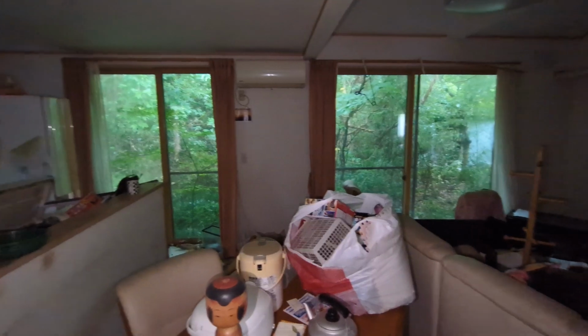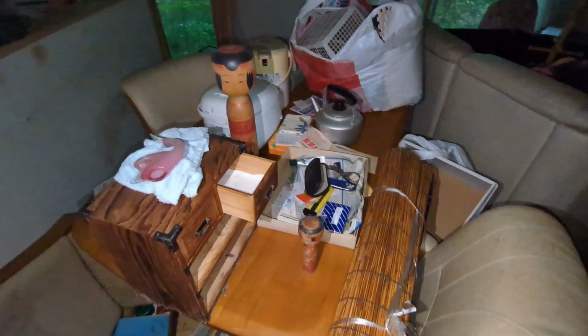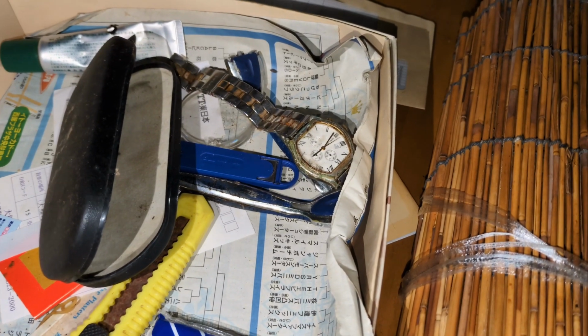Pretty futuristic. It does look really cool. We have some leather furniture right off the bat. And so these people definitely had money. We have 2 sliding glass doors right there, bringing great natural lighting in. And right below us, we seem to have the main dining room table with a pretty expensive looking watch right over there. So I'm sure that was a lot of money back in the day.